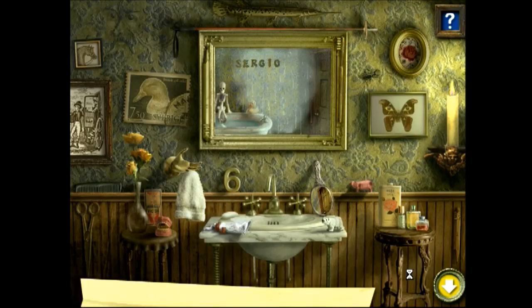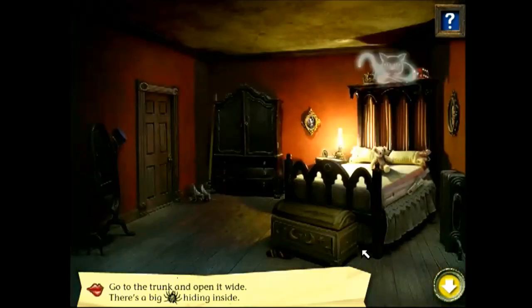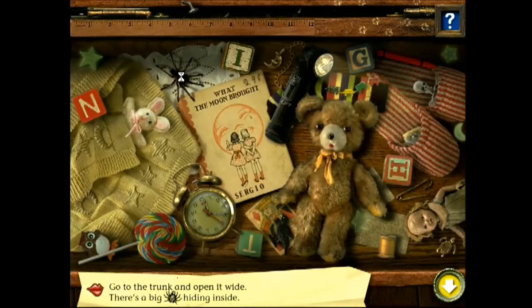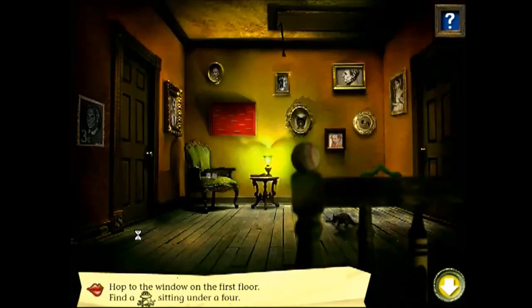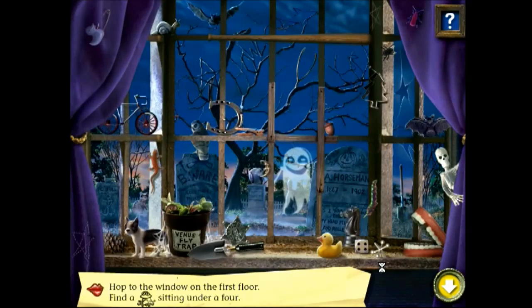Two flies. Go to the trunk and open it wide. There's a big furry spider hiding inside. One furry spider. Hop to the window on the first floor. Find a frog sitting under a four. One frog. Making the ghost is the last thing to do. But beware, Critter is likely to frighten you.